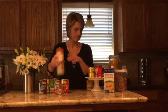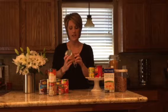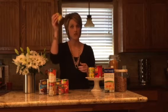A little guilty pleasure of mine, back to the corn, is the Mexican corn, and I should have talked about it when I was talking about corn, but I kind of forgot. But Mexican corn is delicious, great for any dips. They actually have red and green bell peppers in it, so you don't have to chop your own. Time saver deluxe right here.